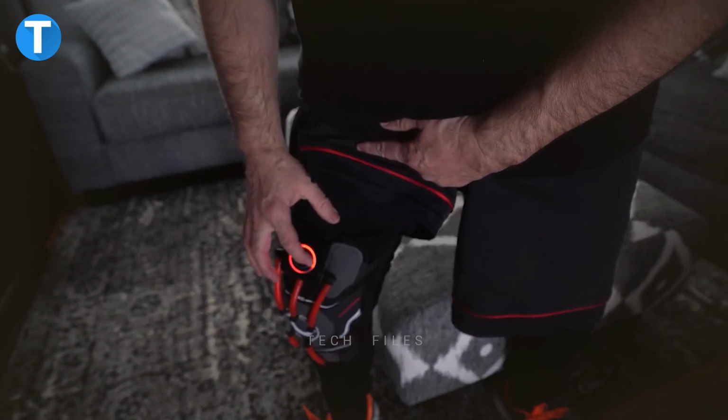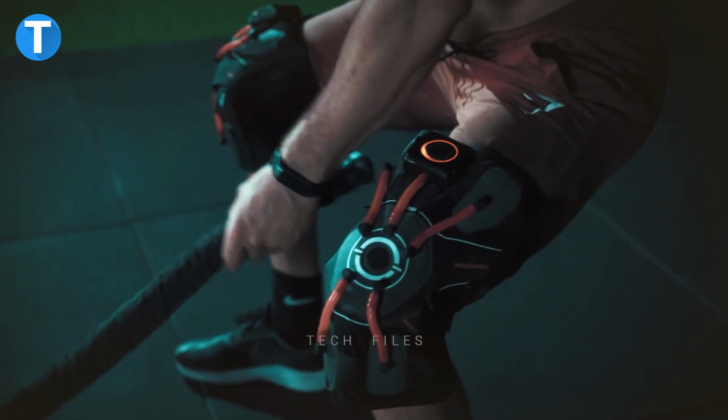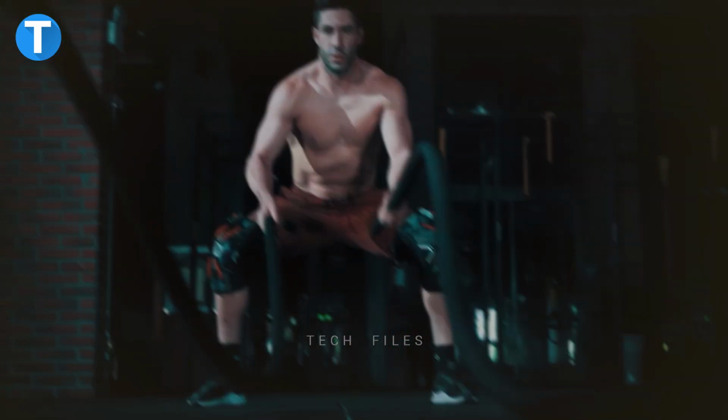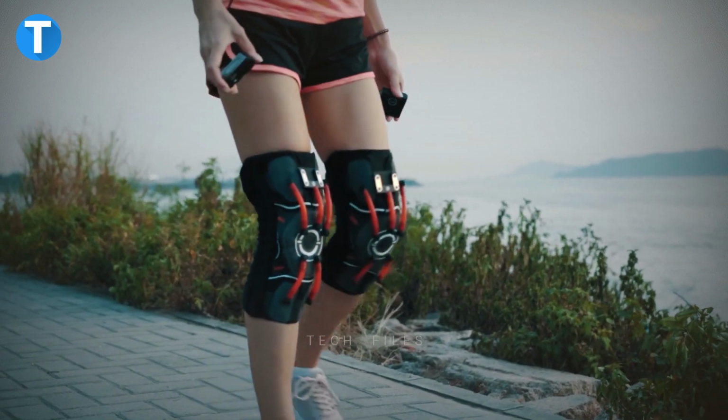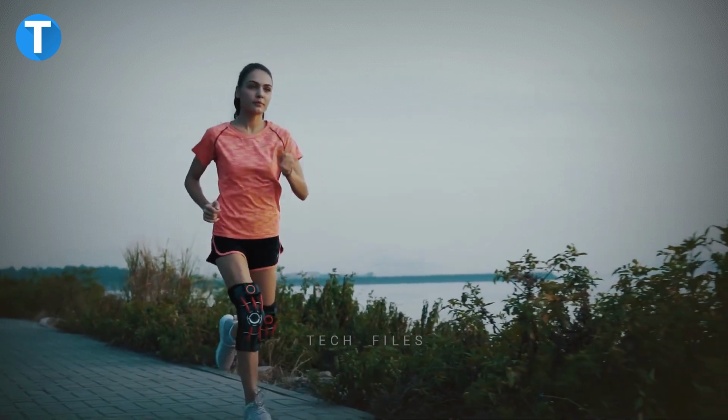With a simple button press, the airbag will adjust to the optimal pressure to give 100% support to your joints and protect you from injuries. When you need to take a break from the knee pad, you don't have to go through the stress of removing it. The smart chip will automatically release the pressure to let you rest before moving on.